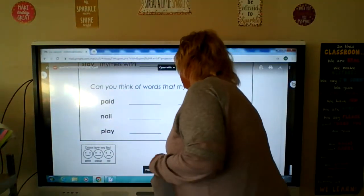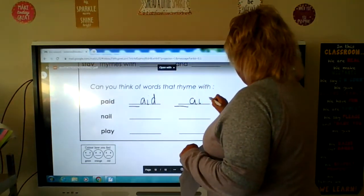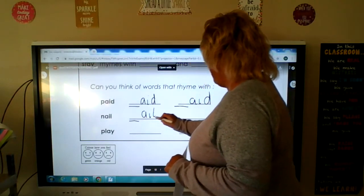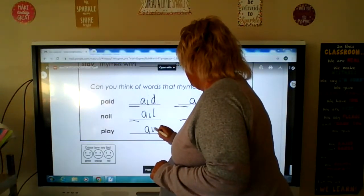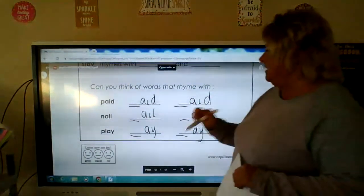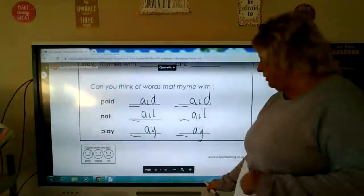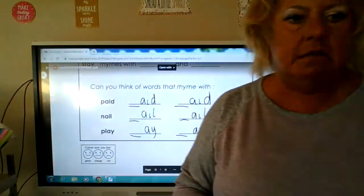So these words are going to end with A-I-D. These words are going to end with A-I-L. And these words are going to end with A-Y. Okay, so you just have to fill in the beginning letter to make two rhyming words for paid, two rhyming words for nail, two rhyming words for play. Rhyming words are words that sound alike at the end, right?